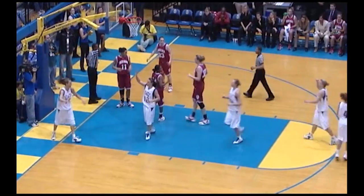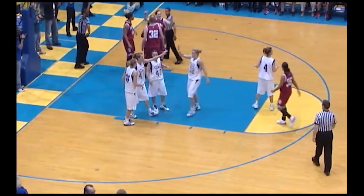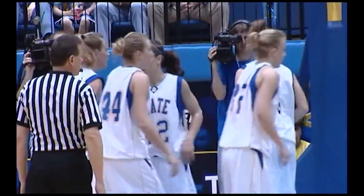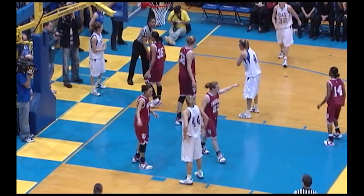Tipped away by Bover. Gets the steal. Bover down the floor to the low block. Gets fouled before she got to the hoop. And so Maria Bover with the steal and the breakaway, trying to cut into that, what was that one time, a 10-3 lead by the Indiana Hoosiers.